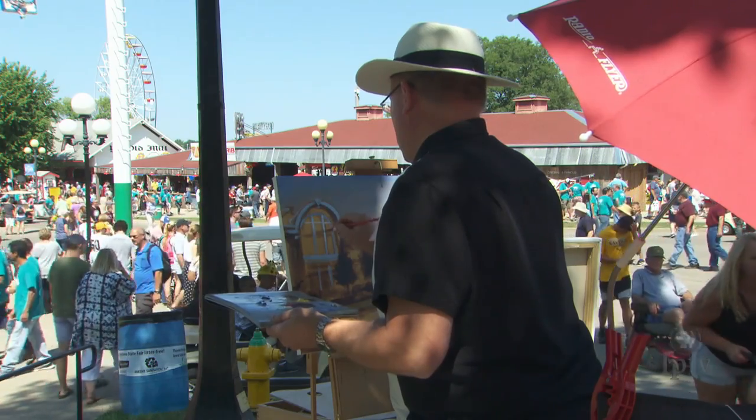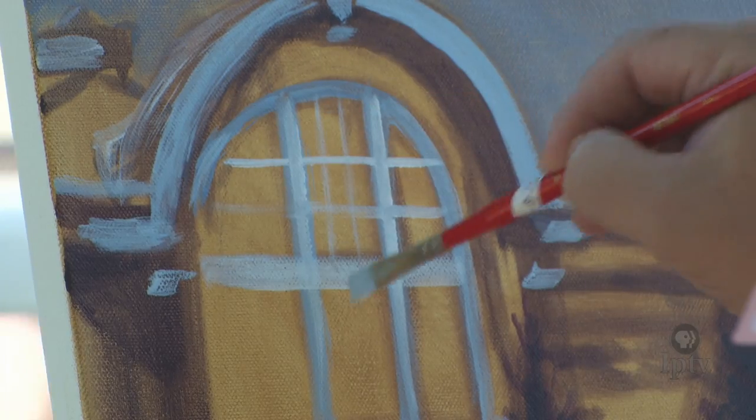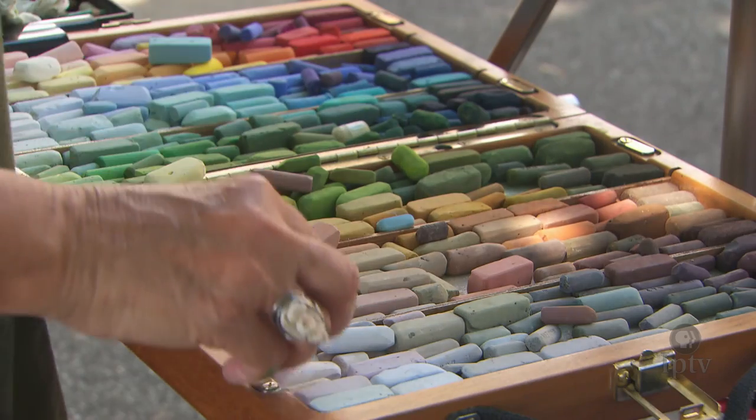This is an opportunity and a way for people to get out and in touch with nature and be able to paint from real life. This is a little out of my comfort zone. I'm usually used to painting in the studio, but it's just wonderful. There's an energy here at the State Fair.